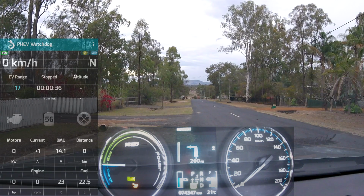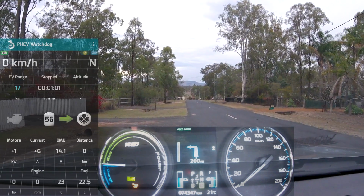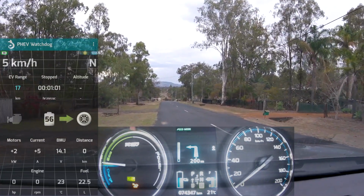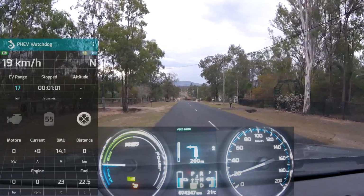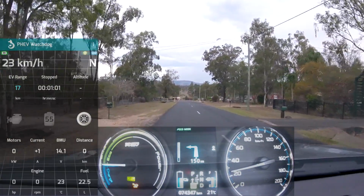We go to the other screen again so you can see the current. So we've got already 1 amp, 300 watts. That's probably standby power now. So I turn the car back into eco mode. That's probably just the standby of the car. Okay, amps. Gentle acceleration here, then coasting down this hill.